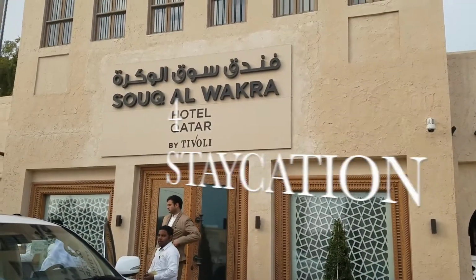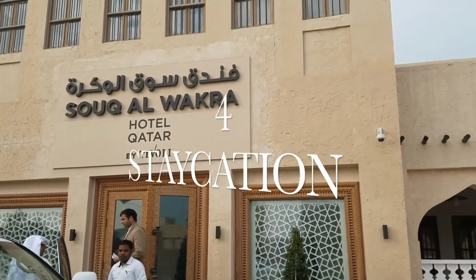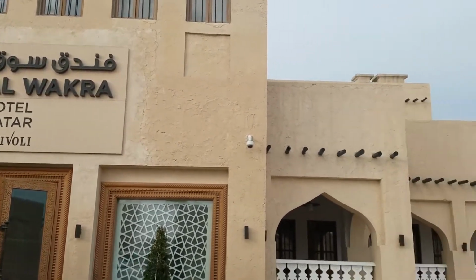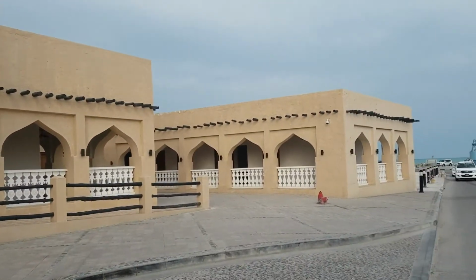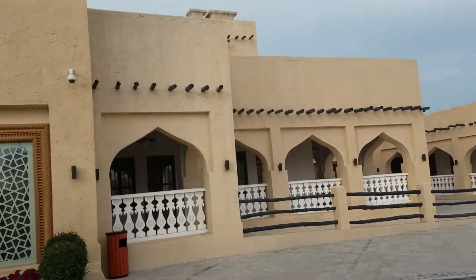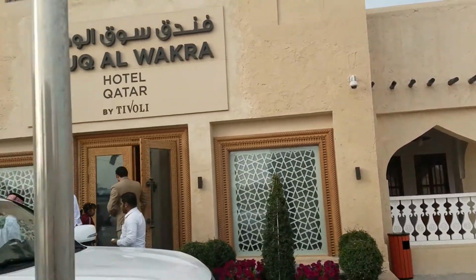There's also a hotel for those people who would like to overnight here. It's a small hotel, but very central.